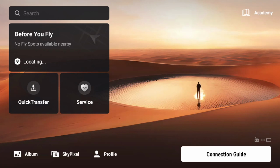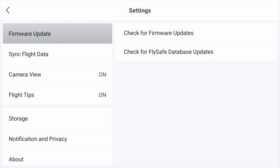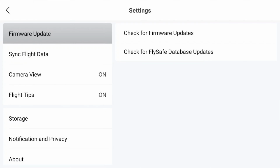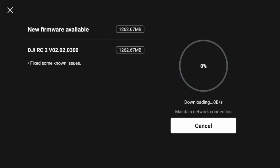So here we go then. If your update doesn't auto-populate itself, go into the settings, firmware update, and click check for firmware updates. And as you can see, there's a new firmware available. What does it bring us? Fix some known issues. Well, one or two of you have been having some problems with your update on the last round, so this might just fix it for you.